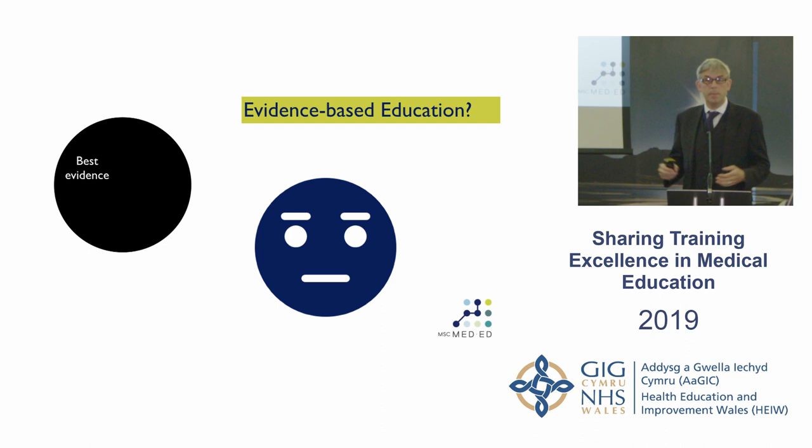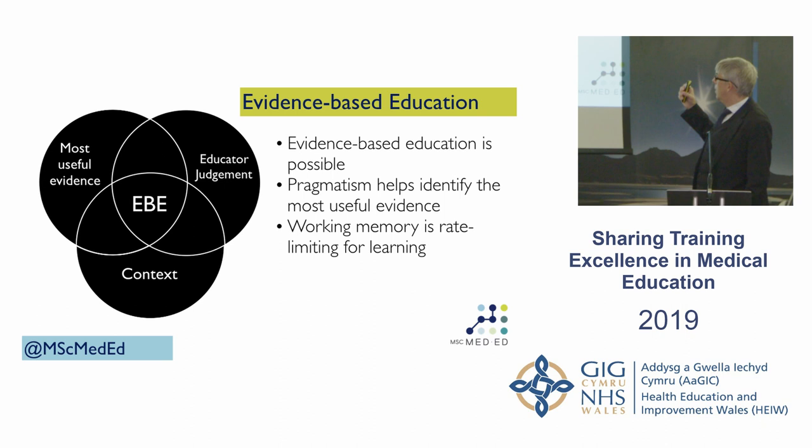Okay, there's lots of low-level, bottom of Kirkpatrick's hierarchy, how was it for you type research, which is useful and informative for people in a particular setting, but doesn't generalize very well and isn't necessarily useful then in terms of informing that decision-making model. And what that means then is rather than necessarily taking best evidence, which is a very different concept in education to medicine, we might have to think more closely about taking the most useful evidence and apply this principle then of pragmatism.